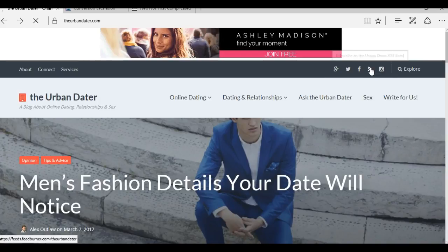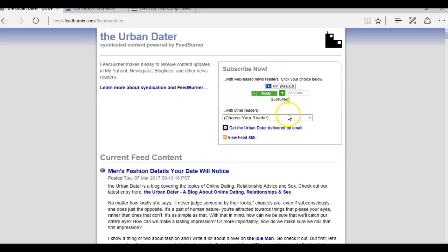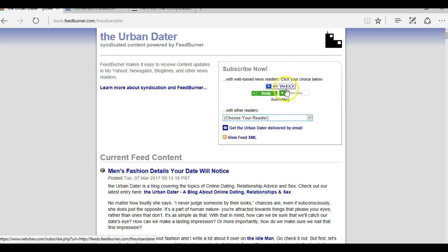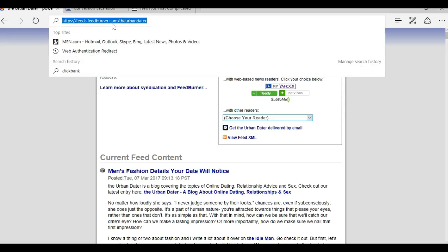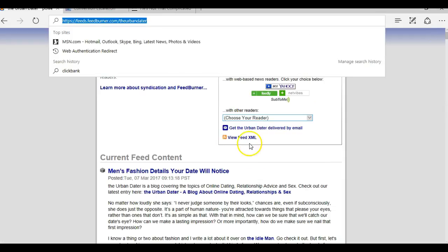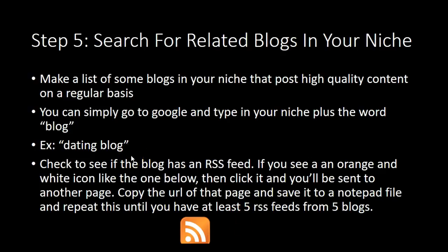All right, so this one has an RSS feed. Okay. So you just copy and paste this link. And then what we want to do is save it to a notepad file. We want to repeat this 5 times.